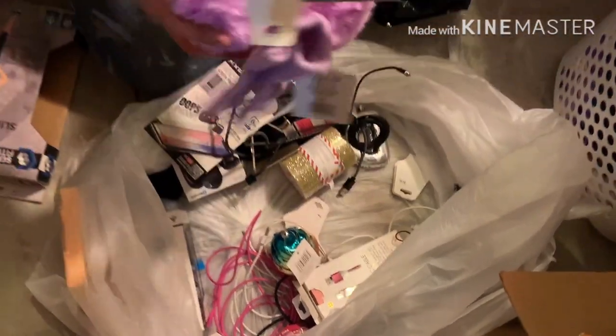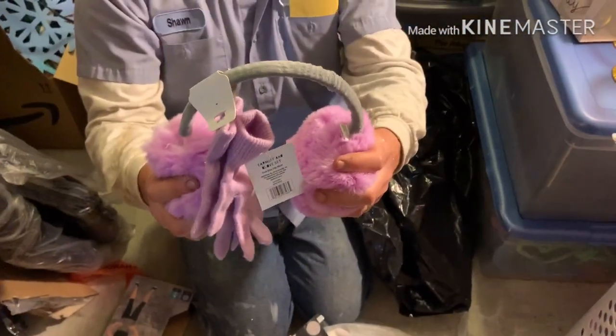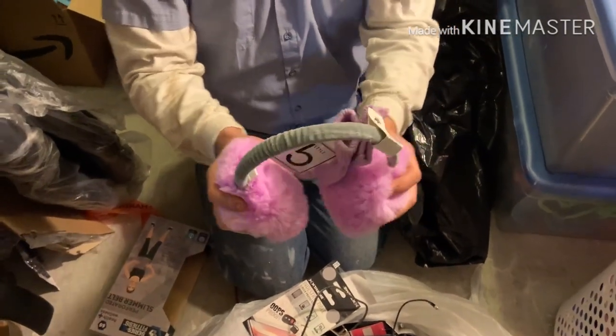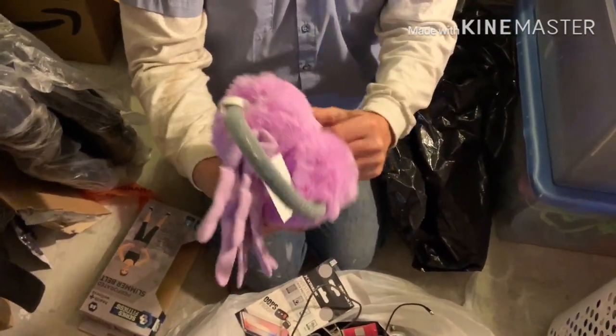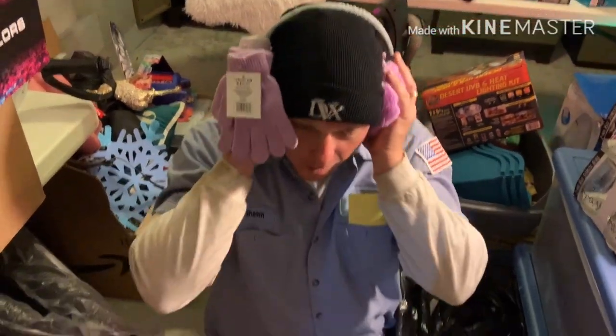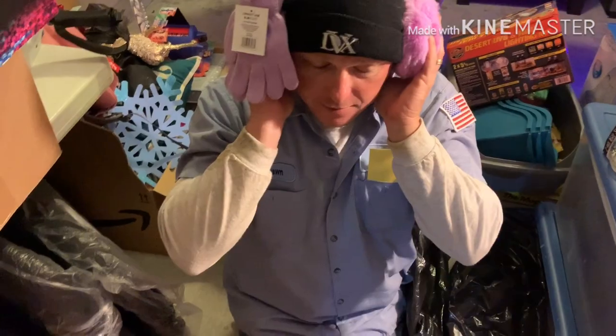Oh, look at these. A set of earmuffs. Oh, for my daughter tomorrow. And a pair of gloves. Gente, super cool. É fone sim pra ouvido e luva. Hi. Oh, hello. Oh yeah, so soft. That'll come upstairs with us. Yes.